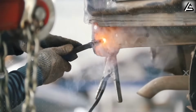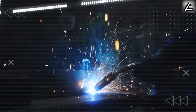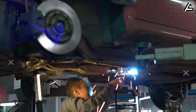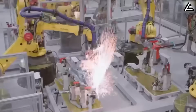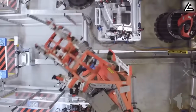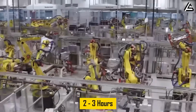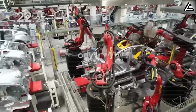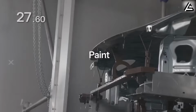Each individual weld carries a failure risk of approximately 0.5 to 1% under extreme stress conditions. Multiply that by 1,600 welds, and you're looking at a cumulative structural vulnerability that would make any engineer lose sleep. But here's the real kicker. Those thousands of welds don't just compromise safety, they're bleeding money from every vehicle. Each car spends an additional 2 to 3 hours in production just for welding operations, adding $500 to $1,000 to the manufacturing cost that ultimately gets passed directly to you, the consumer.